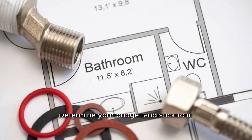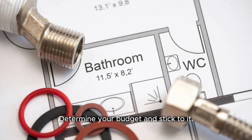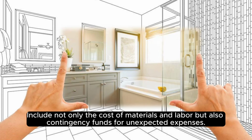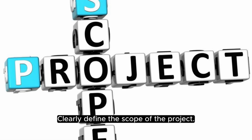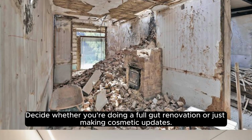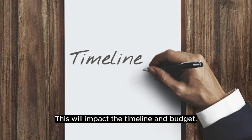Budget. Determine your budget and stick to it. Include not only the cost of materials and labor, but also contingency funds for unexpected expenses. Scope of work. Clearly define the scope of the project. Decide whether you're doing a full gut renovation or just making cosmetic updates. This will impact the timeline and budget.